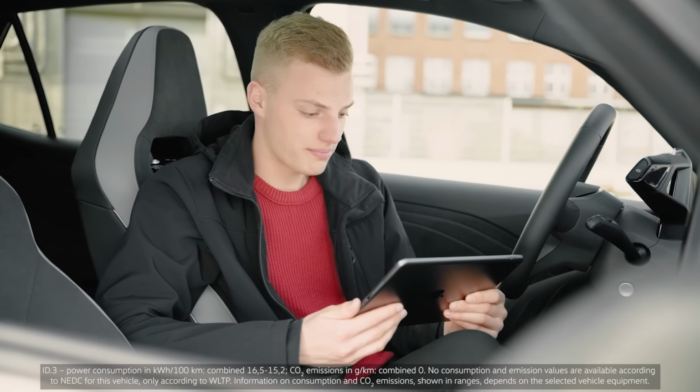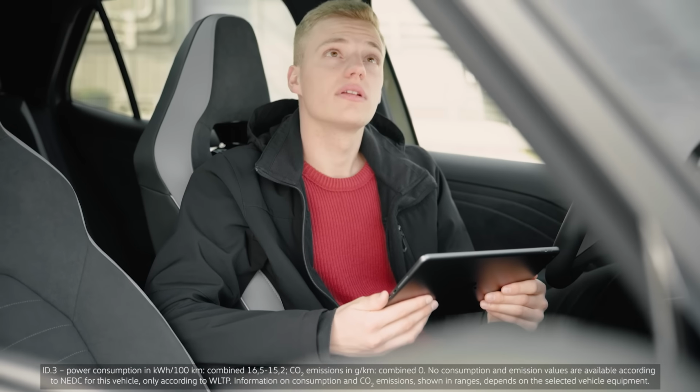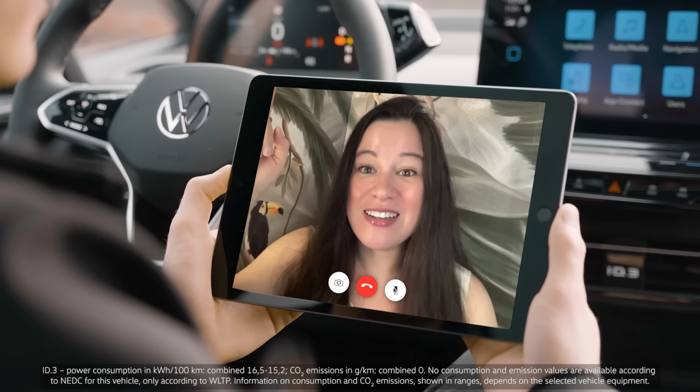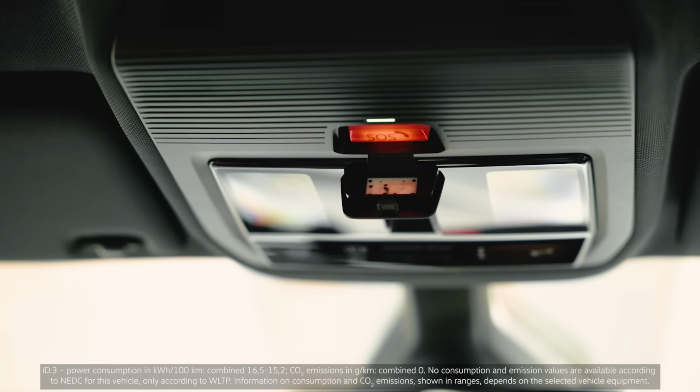And what happens if I push the button accidentally? Don't worry. What you're seeing is just a cover. The real button is underneath. So you have to really press it in order to access the button under it. So you're not just going to hit it by accident and then set off an SOS.